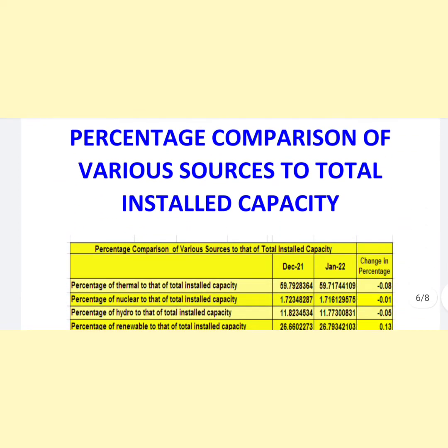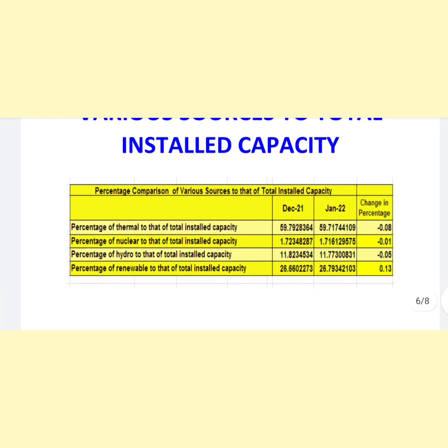Now going to do the percentage comparison of various sources to total installed capacity. If we talk about thermal, the thermal change is minus, it has reduced by 0.08%, nuclear has also decreased by 0.01, and hydro has again decreased by minus 0.05, but there is change in the renewable to the total installed capacity with respect to December 2021, it is on the plus side 0.13.